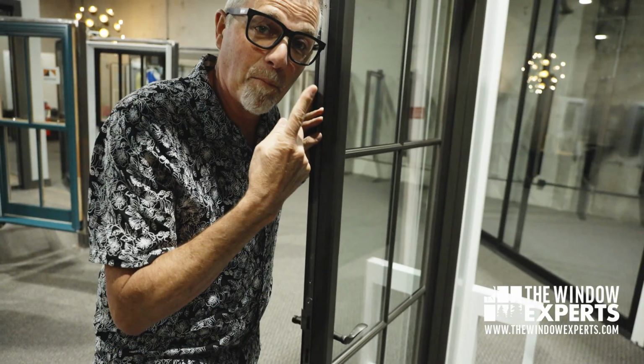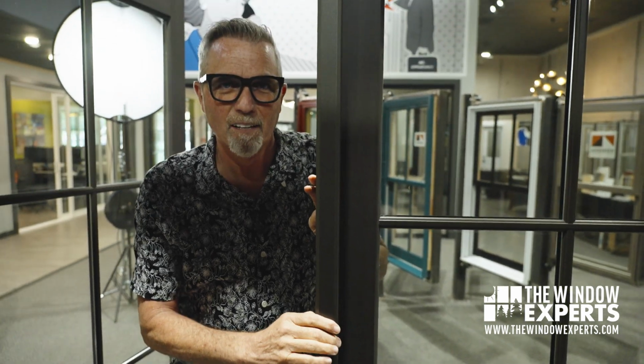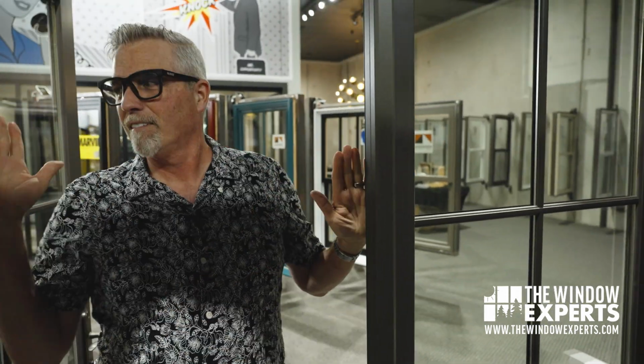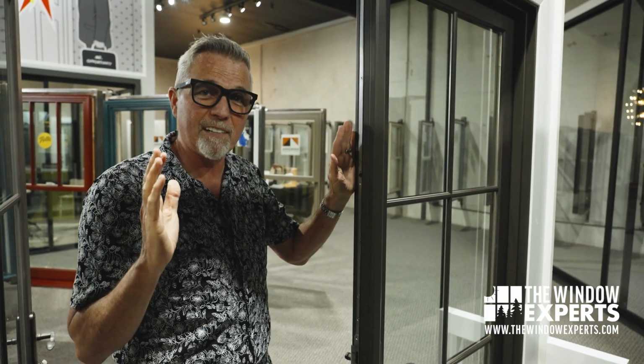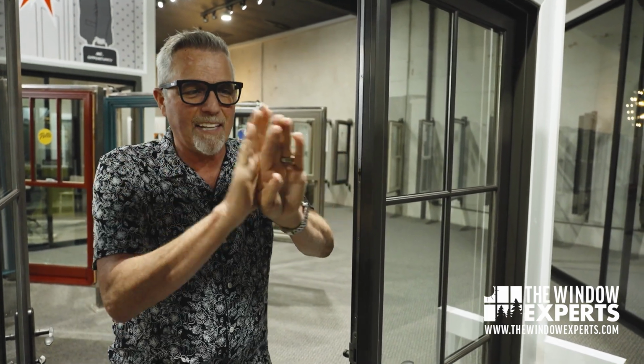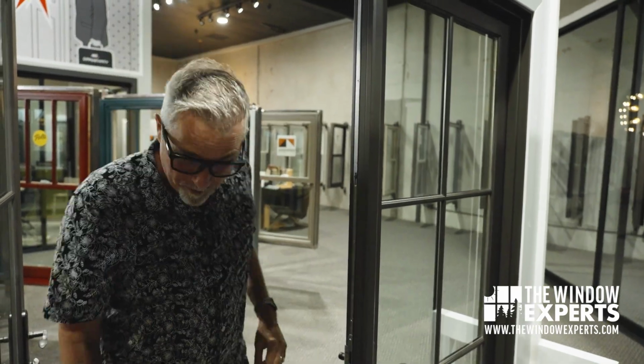This door has a double astragal. Has one on the outside, has one on the inside. So not only are we covering the active panel with the inactive panel astragal, we're doing the same thing on the opposite as well. It's like doing this. It's like wow, these people thought of everything.